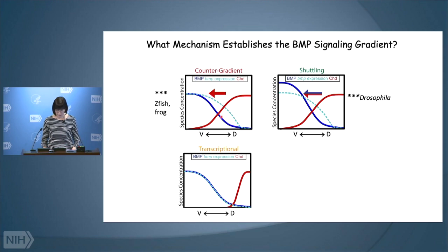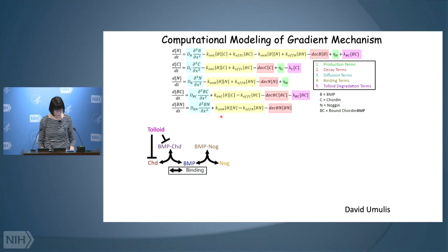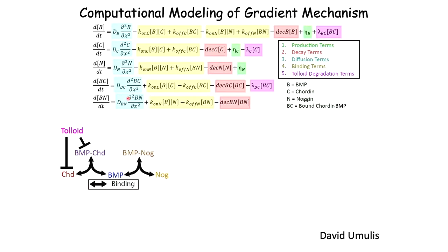this counter gradient mechanism. And we partnered with David Umulis and a postdoc in his lab, Shu Wang, at Purdue University to do computational modeling of the BMP signaling gradient. And this has turned out to be very powerful for us, and really a fantastic collaboration. So they developed these series of partial differential equations looking at the change in BMP, Chordin, Noggin, BMP and Chordin complex, and BMP and Noggin complex over time. And then they take into consideration the diffusivity of each of these factors, the binding constants, the decay constants, production, as well as Tolloid cleavage here.